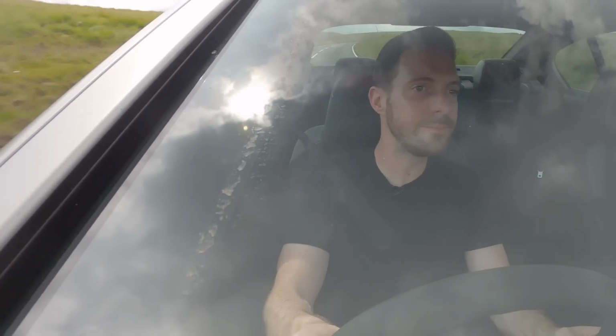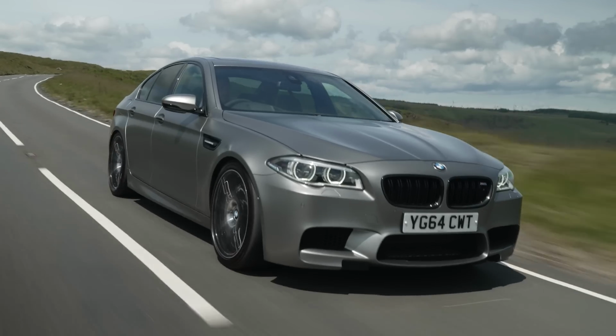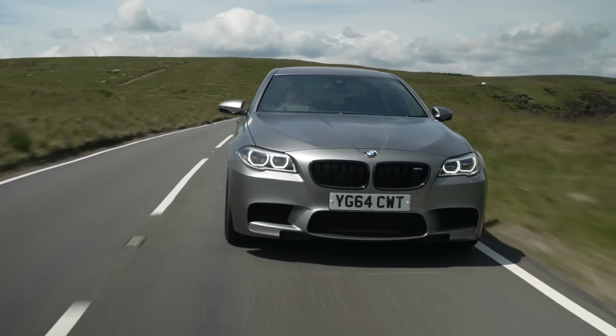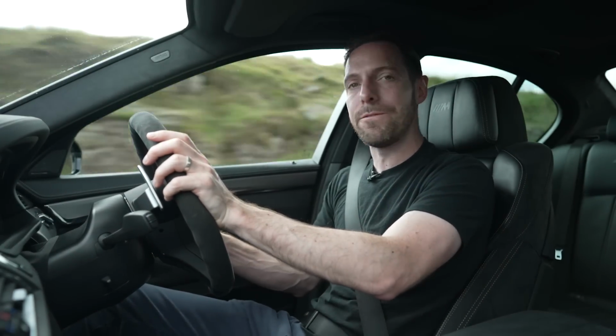And actually I'm slightly surprised at how busy the ride comfort is. I was expecting it to be really plush like most of the older M5s, but it's quite connected. You do feel the bumps. It's not uncomfortable, but you feel the bumps.